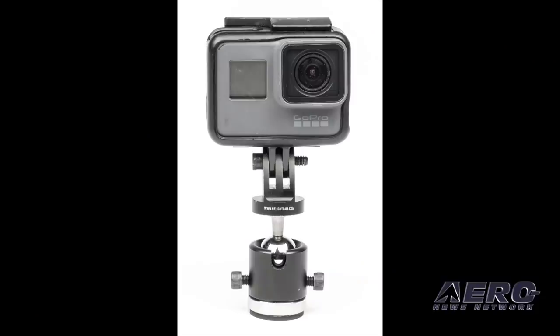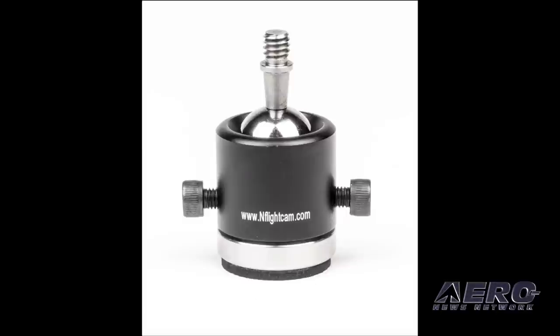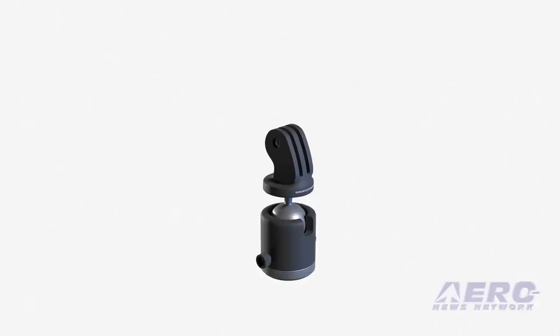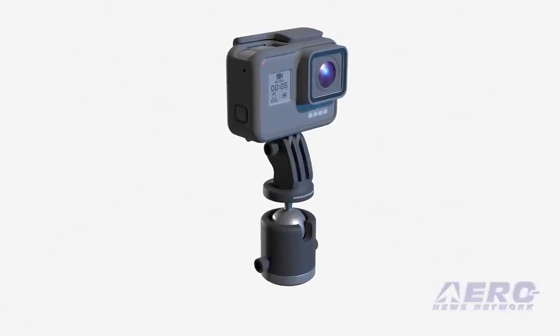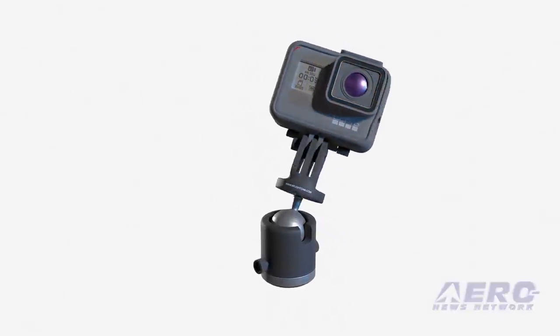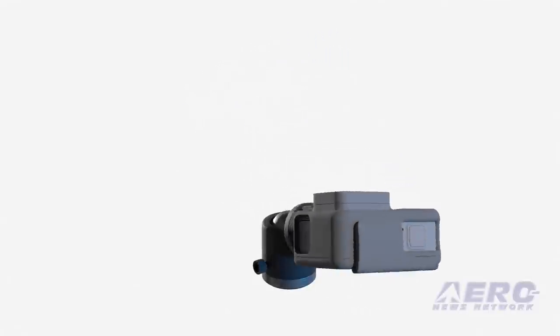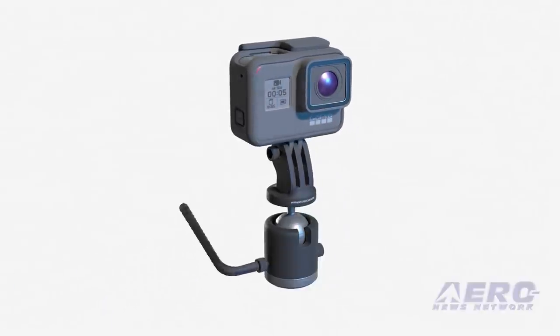Attach action cameras such as GoPro or Garmin Virb to the three-finger fork, or unscrew the three-finger fork to attach cameras with a 1/4-20 tripod thread. Now that your camera is attached to the ball head, it's time to aim the camera to get the perfect shot. With the clean design of the ball head mount, final alignment of the camera can be achieved with almost infinite aiming possibilities. Once aimed, lock it into place with the two set screws and included hex key.